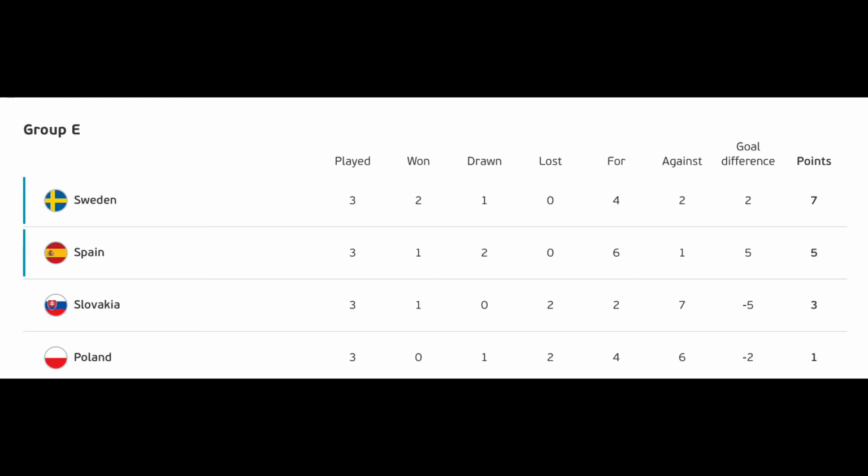Slovakia with Poland have 68.9%, Slovakia 54.5%, and Sweden at 56.3%. Obviously, Spain is the best team in this group according to their players and their ranking as well. So I think they should have the highest with 69.6% of tackle percentage. And also, I think this group's discipline is not that good.